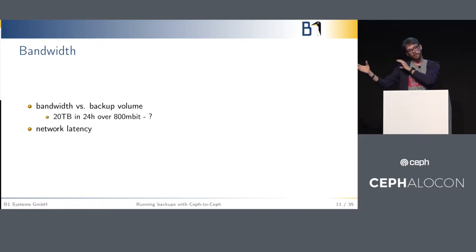And bandwidth itself, I mean, not a 1 gigabit link or so, I mean the bandwidth compared to your backup volume. So easy question, can we back up 20 terabytes in 24 hours over an 800 megabit line? Who's for no, who's for yes? Yes? Oh, only one hand. What about the rest, no? Who's for no? Okay. Of course not. If you really want to transfer 20 terabytes over an 800 megabit line, it takes two days and 7 hours or so.